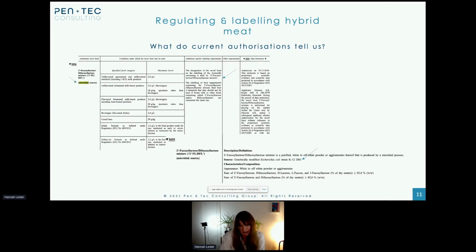Then another example is an approved novel food which is derived by fermentation using a genetically modified strain of E. coli. This is good because it's a human milk oligosaccharide derived by precision fermentation. Also, if you look at the labeling requirements outlined in the authorization, it doesn't say that you have to say that the product is derived from a microbial source, and it doesn't say that you have to refer to the fact that the producer strain is genetically modified.